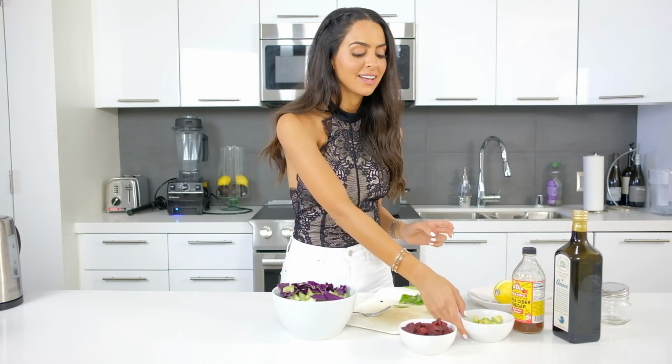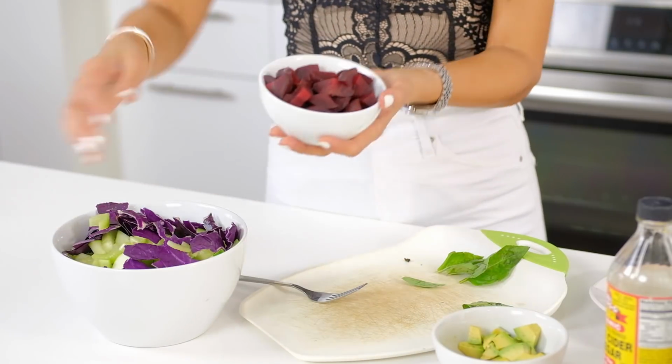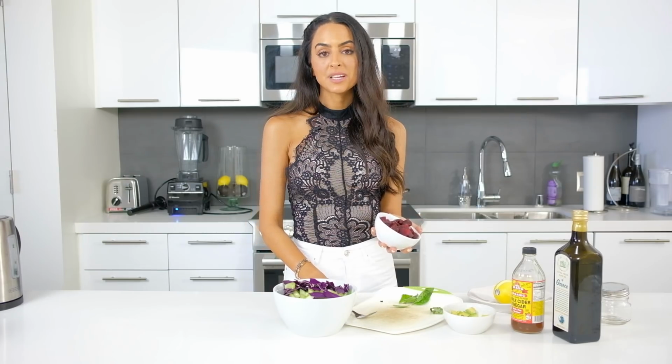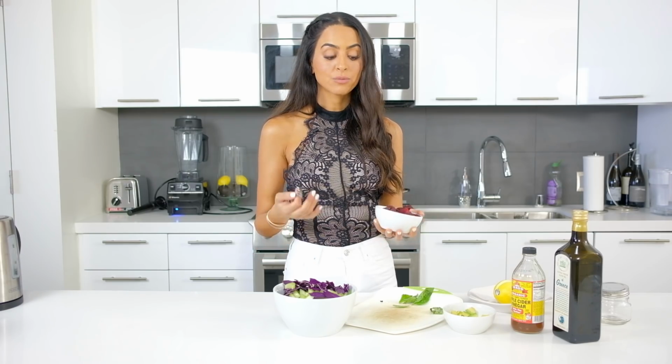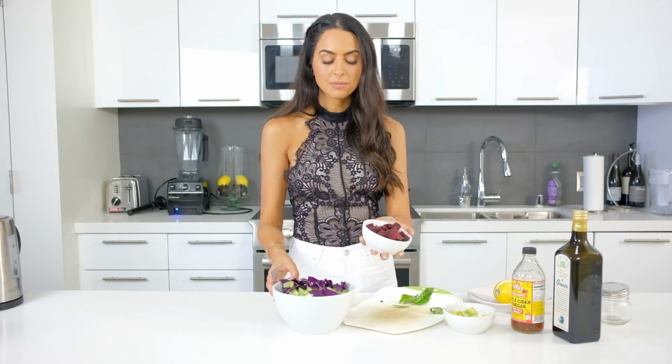Then we're gonna add some beets. So beets are, I mean, beauty aside, one of the top cancer-fighting foods. So adding in any kind of steamed beet is amazing. You can have them raw or steamed. I like to steam them. It makes them a little easier.